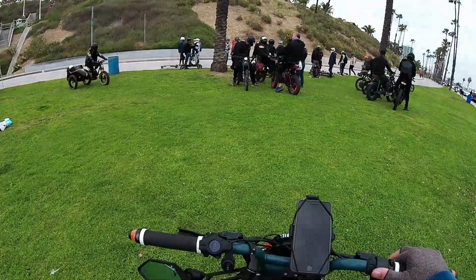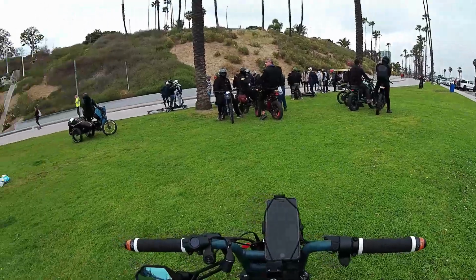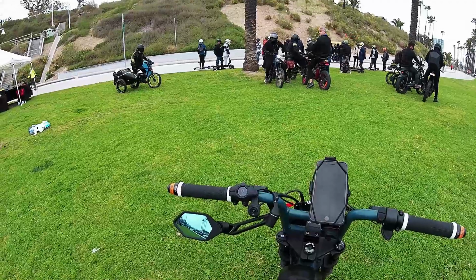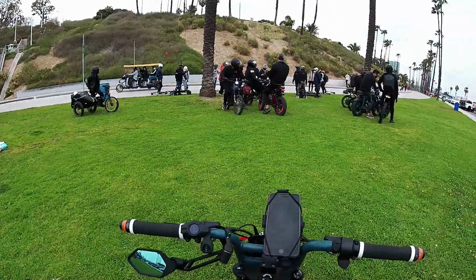Let's go over the cons. Actually, let me add a pro really quick. It's a 110 pounder, the Surron. So it's heavy, but it's within the range that I'm comfortable biking. And now let's go over the cons.